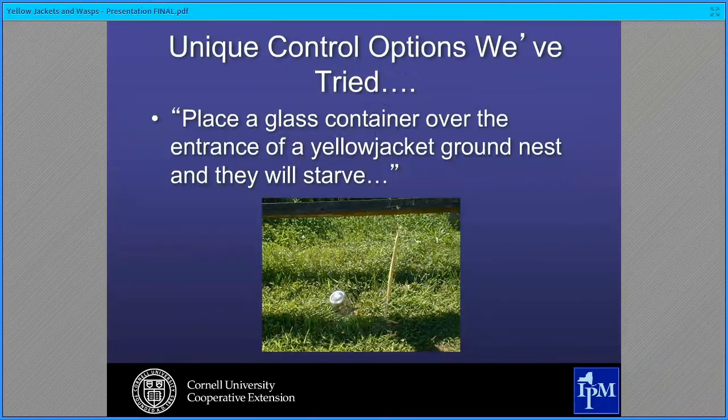A couple of things which we tried but did not work out very well for us. There is the idea that if you have a ground yellow jacket nest, and you put a transparent glass container over the nest, they will not be able to figure it out; they see the sky, they will keep trying to get out, and the nest will starve. This was tried a couple of times down on Long Island by members of our team and some collaborators, and you can see the mason jar is over the nest hole, and the stick is where they came out. Either that was another site they came out of, or they dug a new site.